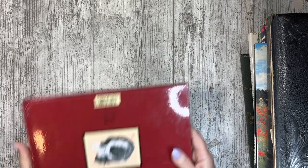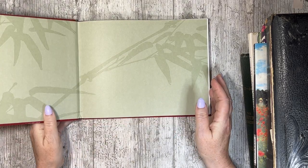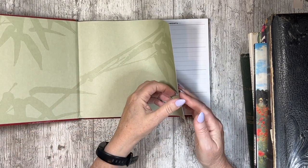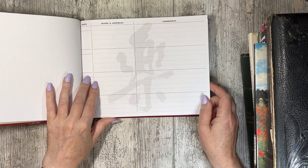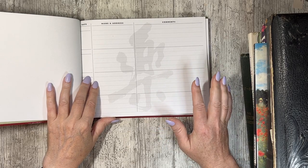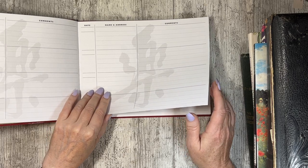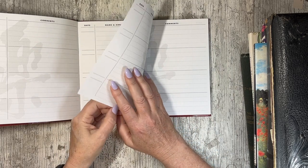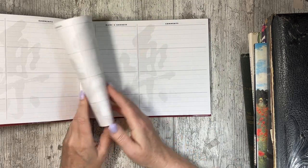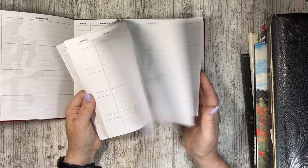Oh, I got this. I wasn't sure what it was. £1.50. I opened it up and I thought, oh, nice little Chinese print. You wouldn't expect that from the cat on the front, would you? So it is a guest book, but it's not filled in. And so I thought, oh, there'd be nice journaling pages in a journal, just fold it in half. And I quite like the fact you've got your Chinese print on it. I thought, oh, that'll be grand. So yeah, I thought that was worth it for that.